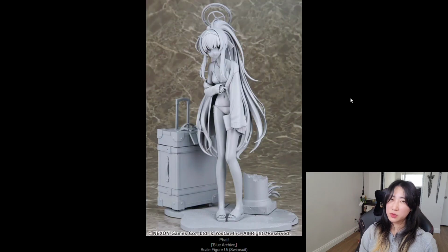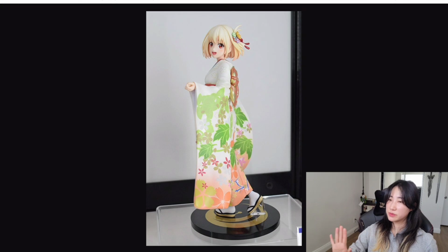I don't know what it is with people with bad posture and dark circles. Maybe it started with L from Death Note. But I am loving the whole look of this figure. Even the little detail of that one finger holding her cardigan. Divine. This figure of Chisato looks good. The kimono looks great on her, and the colors suit her so well.